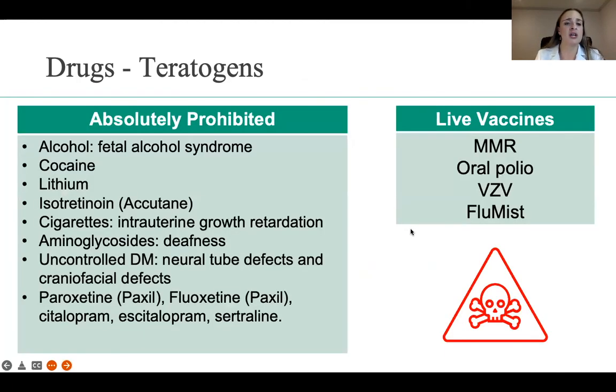Back to the teratogenics, teratogens, or the drugs that cause absolute risk to the baby, prohibited, don't you dare. Alcohol, cocaine, lithium, Accutane, cigarettes, right? Aminoglycosides, uncontrolled diabetes, believe it or not, and Paxil. So here, you can read those. Sertraline, citalopram, escitalopram, you want to stay away from.